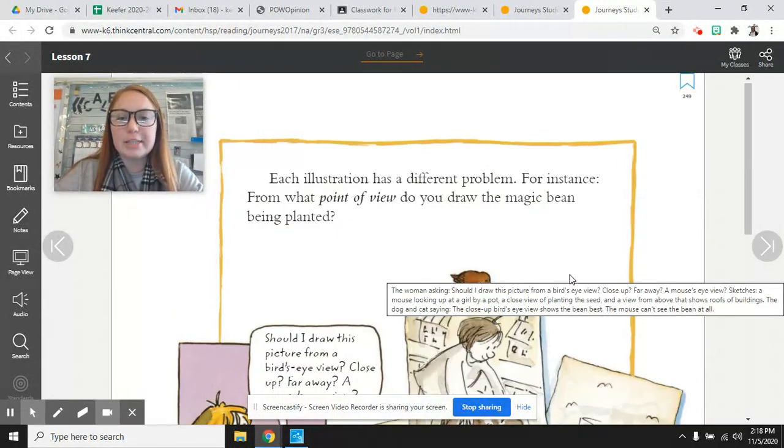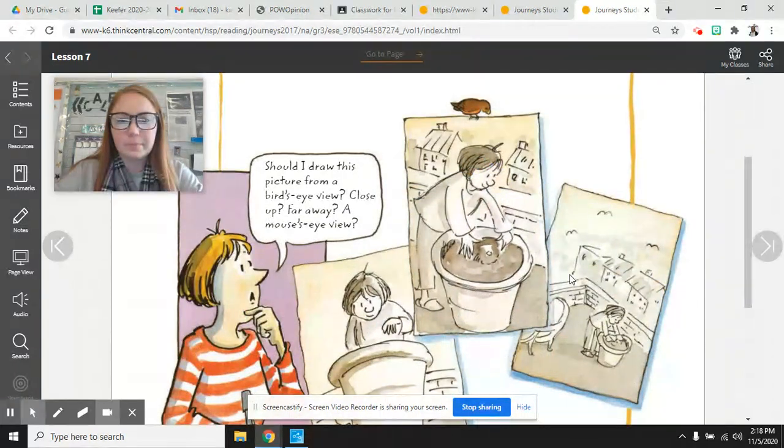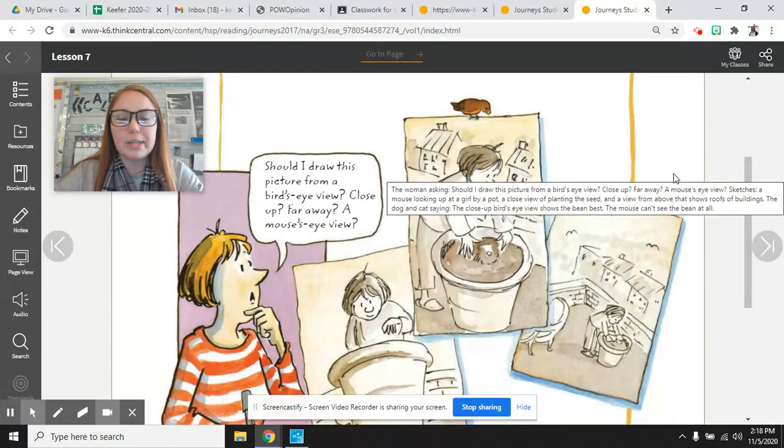Each illustration has a different problem. For instance, from what point of view do you draw the magic bean being planted? Should I draw this picture from a bird's eye view, close up, far away, a mouse eye view?